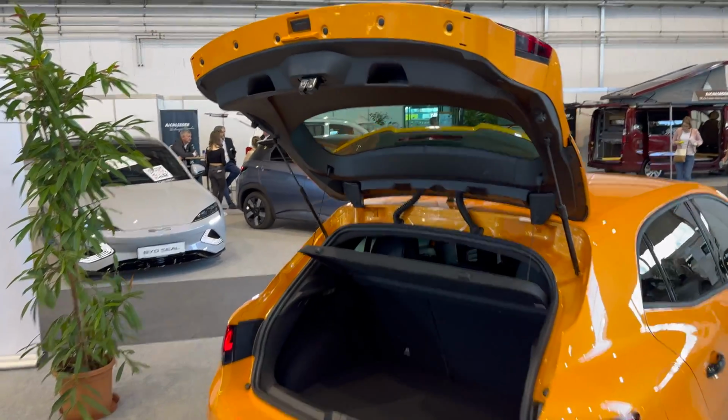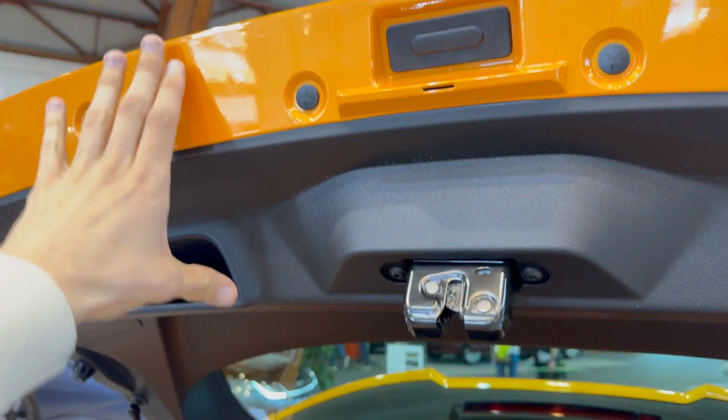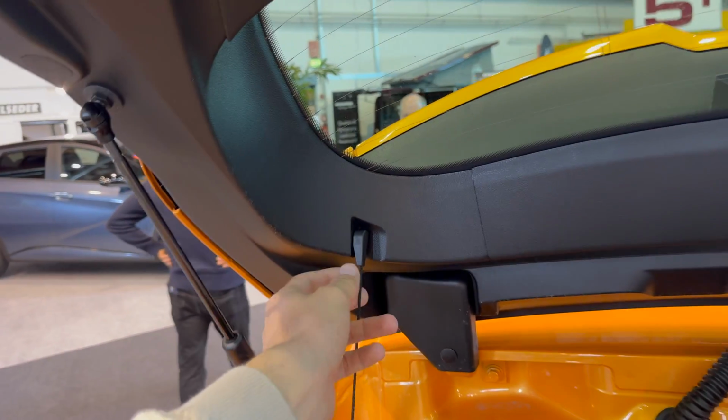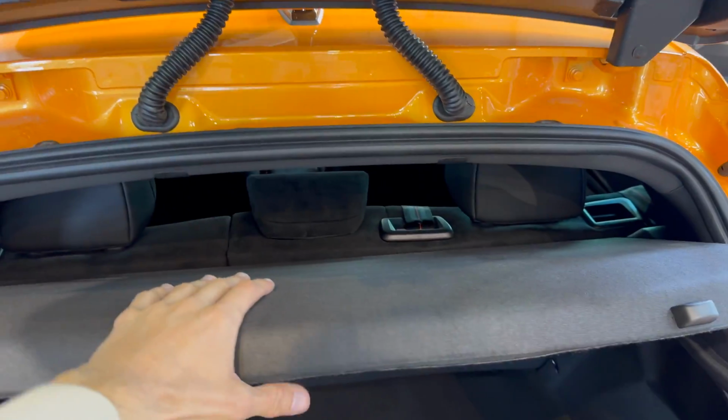So I'm a 2-meter tall person, or 6.16 feet. That is the height. Manual closing, both ends. You can see the rubber button to open. Now on the top it is more or less plain. So that's it. Now you can take these off if you want to remove the top shelf.